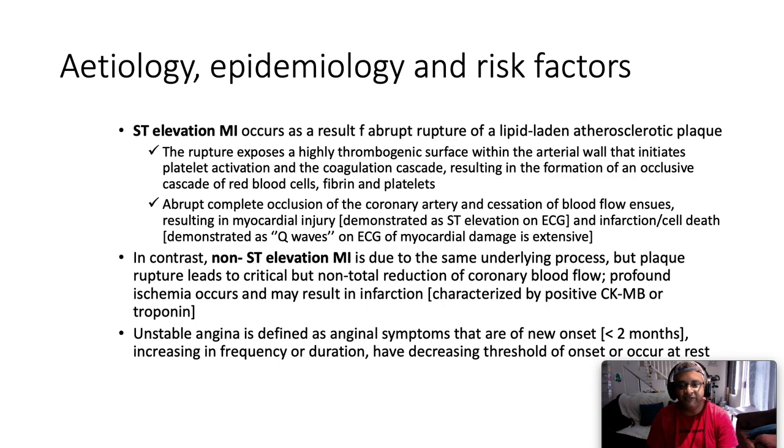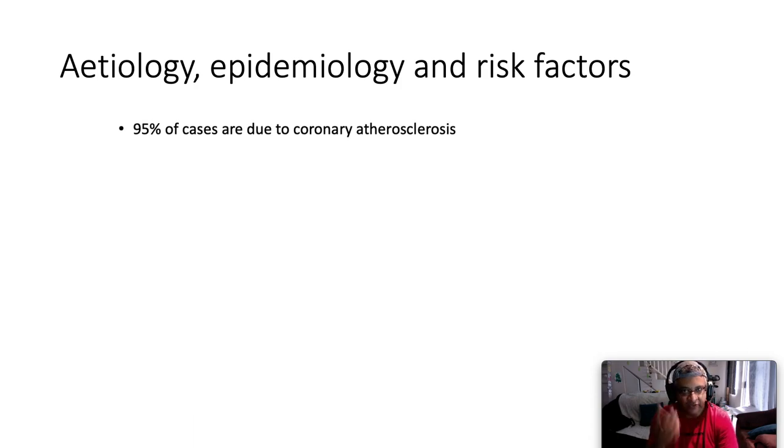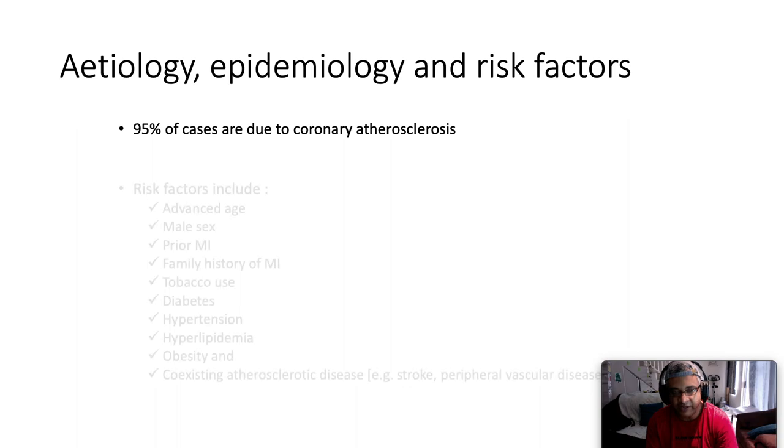Unstable angina is defined as anginal symptoms that are of new onset within the last 2 months, which increase in frequency or duration and have a decreasing threshold of onset or occur at rest. Okay. Now, 95% of cases of ACS can be attributed to coronary atherosclerosis.